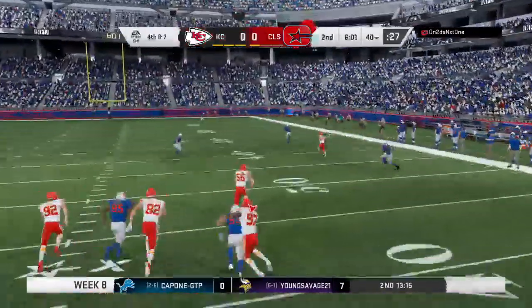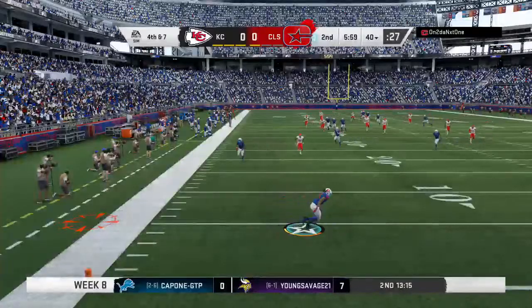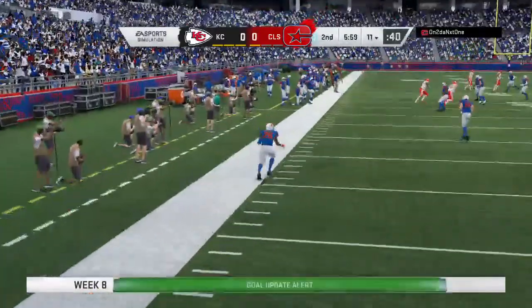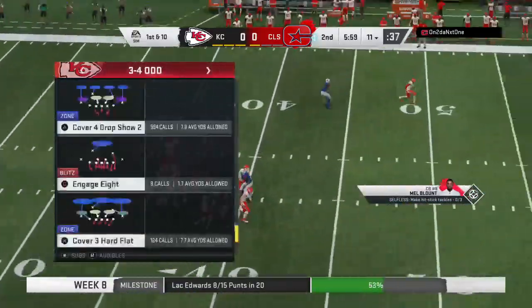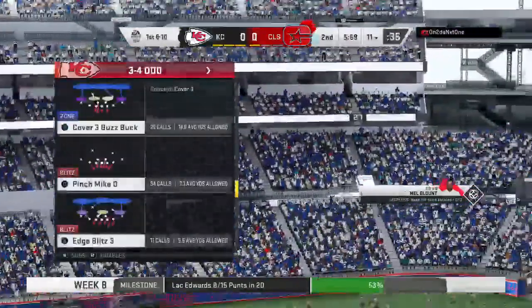This is away and a very good kick angled for the sidelines. And this will be out of bounds. Now it's a question of where they'll mark it. And they'll say it crosses at the 11-yard line.